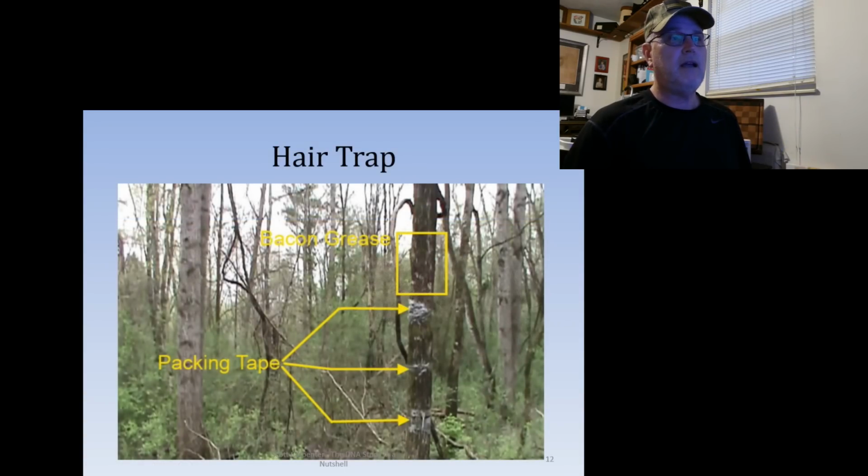Here's how we did the hair trap with the bacon grease. This is exactly how I did it. This tree I did it on, and I would smear the bacon grease on the bark and in the bark, and then put the packing tape. Here I put it in 3 locations, like chest, waist, and then leg hair, I hope.